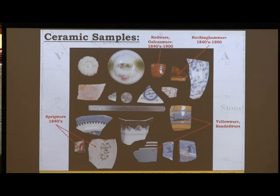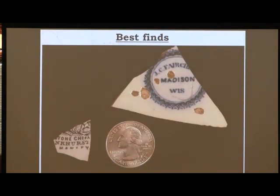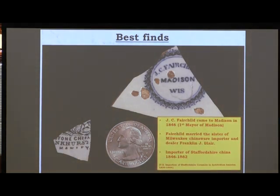So this all confirms the dates that we're looking at for some of these artifacts and when the site was occupied. There's two very interesting pieces in the middle here. The first one has the mark J.C. Fairchild Madison. Does anybody know who J.C. Fairchild was? Was he a mayor of Madison? Excellent. Yes, J.C. Fairchild was the first mayor of Madison, but what most people don't know is that he was also an importer of Staffordshire china between 1846 and 1862, and it's very uncommon to actually find a piece of ceramic that has his mark on it. And the other little piece here, this little tiny fragment, is a piece of Pankhurst china, and the reason I'm showing it here is because this particular mark was only used between 1850 and 1852. So that really helps to pin down the date of some of this artifact.